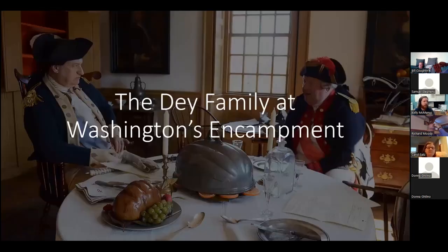So this brings us to 1780, the Dey family at Washington's encampment. At this point, the patriarch of this family is Theunis Dey. He is the owner of the property when Washington arrives and visits. And it's important to note that when Washington visits, he will be bringing around 80 to 100 men to sleep in the Dey Mansion. The Dey house is an 8-room Georgian manor with 2 center hallways, like I mentioned before.